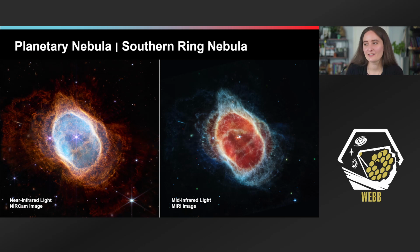Very cool. Yeah, and so that star in the mid-infrared is really what's responsible for all of this gas, right? And you can only really see it in the mid-infrared image. You can actually see it in the near-infrared image if you squint really hard, which is something that I only learned lately, which I thought was pretty cool.